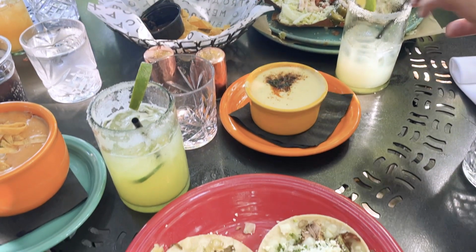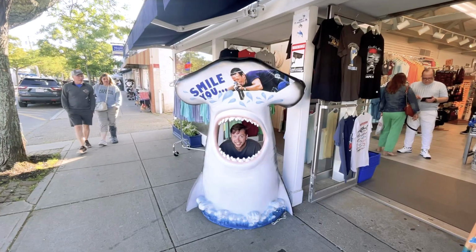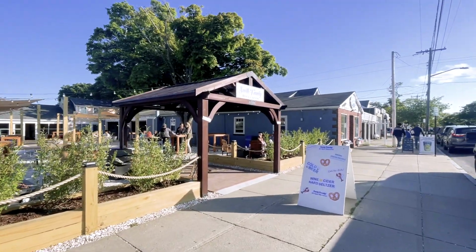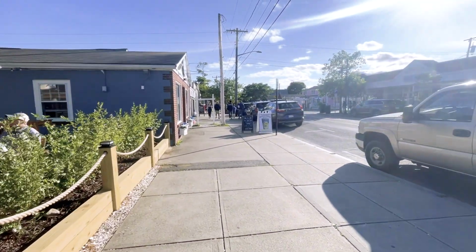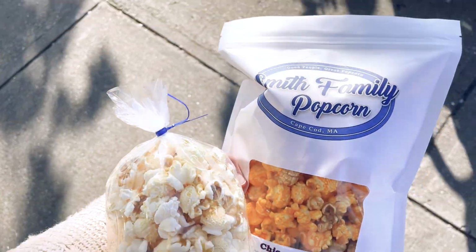We got some margs, of course, we got some queso and chips, I had some street tacos, and overall it was so delicious. We walked around the downtown area a little bit more. We were on the hunt for a few more t-shirts. Jake played around in this shark aspect as well, and then I grabbed some popcorn as a little take-home gift as well. This was super good. They have some unique flavors at Smith Family Popcorn.